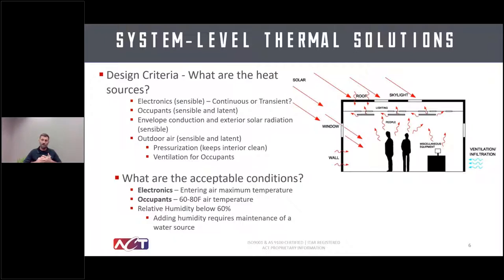Once we know what the loads in the system are, we also have to understand what we're trying to maintain in the system. So what are the acceptable conditions? For electronics, that's usually an entering air temperature to the electronics. With occupants, it's more of an average space temperature that's being controlled. 60 to 80 degrees Fahrenheit is kind of a reasonable range for that. Relative humidity below 60% is also usually required. Traditionally, we don't get into adding humidity because of the logistical issues of providing a water source and maintaining a water source to keep the humidity levels up.